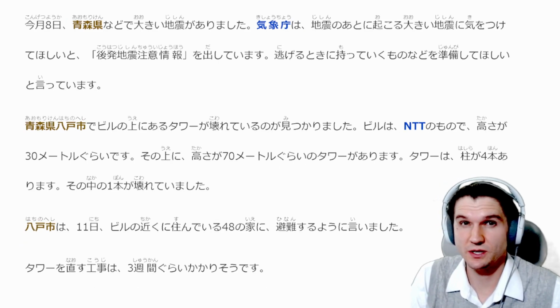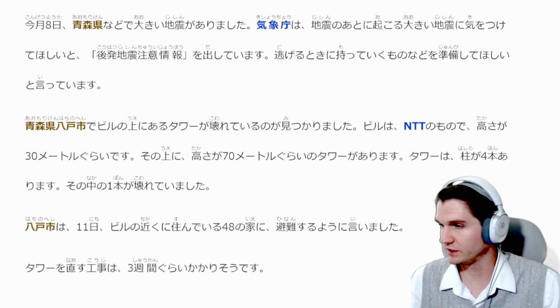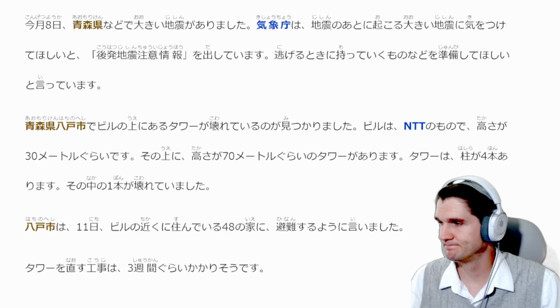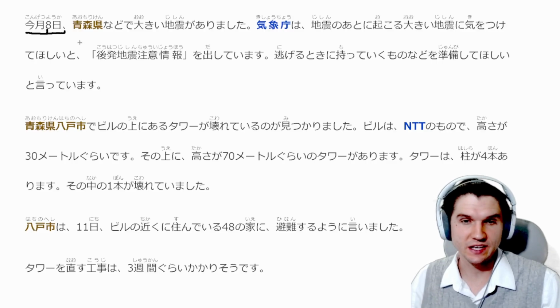Okay, let's get right into our article. It's a little bit of a bigger one today, so we'll see how quickly we can get through it. 今月8日、青森県などで大きい地震がありました。Okay, so 今月8日. 今月 is this month, and 8日 is on the 8th.